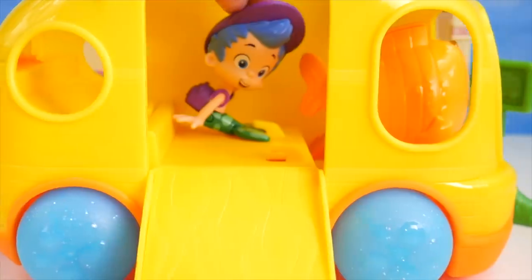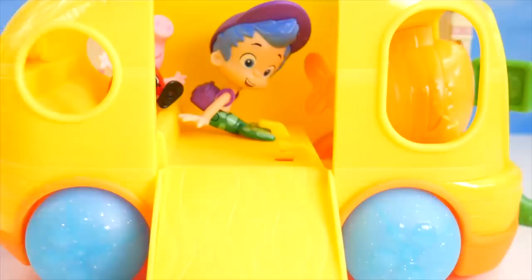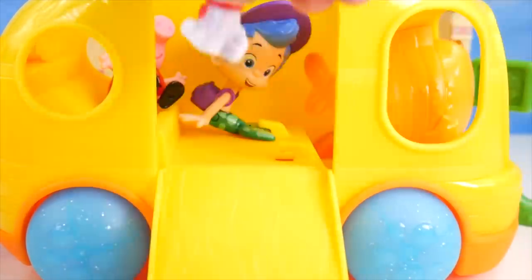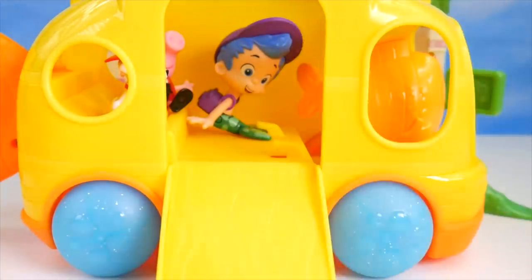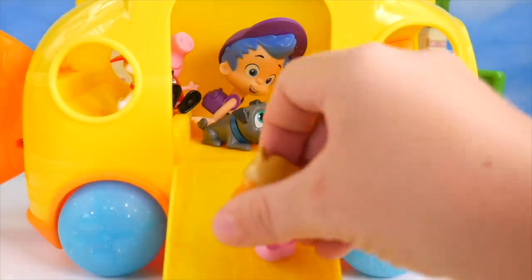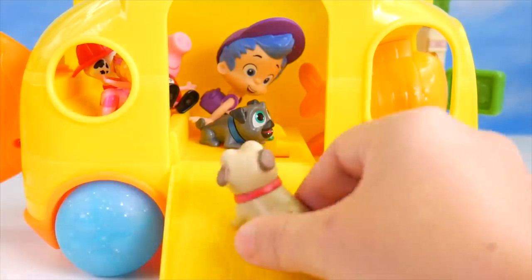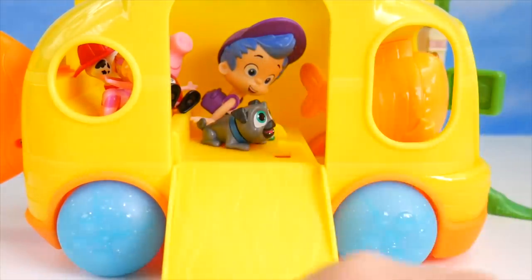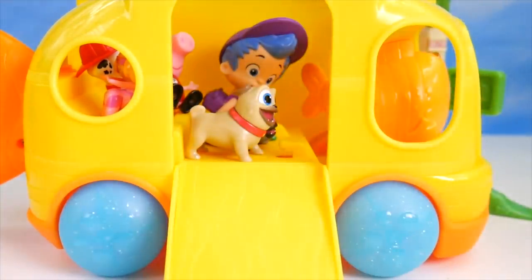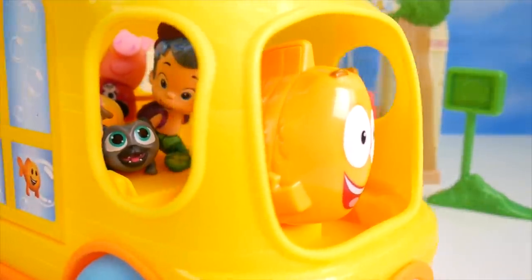Come on the bus. Hi, everyone, let's go. Sorry, it's just such a fun slide. I wanna try too. Whee! I'm coming. Here I go, puppy slide. Woof, woof. I'll sit next to you, Gil. Super pup on her way, woo. I'll sit next to Marshall. My turn, woof, woof. Ah, that's too much fun. All right, Mr. Grouper, we're ready. Let's close the door. Yay, off we go.